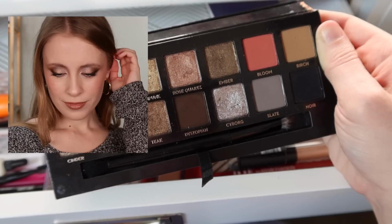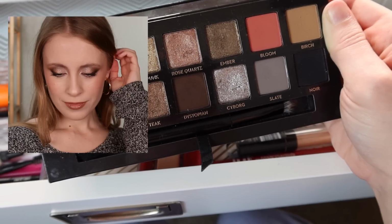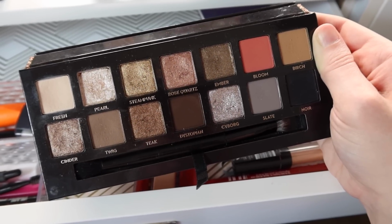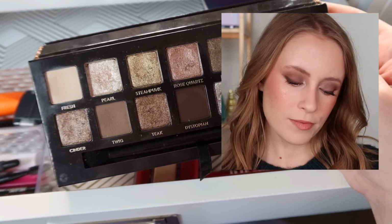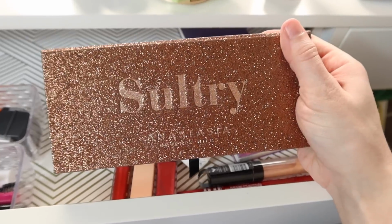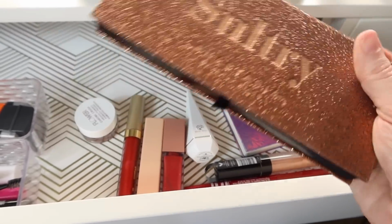And then I also did one of my favorite types of looks where I used both a silver and a gold on my lid. I kind of had the silver fade into the gold. And then I also did a couple of all matte looks. I think my favorite one featured Twig all over the lid, and that was the main shade that I used, and then I think I used Dystopian as my liner. But yeah, I had a lot of fun with this palette in December. I would say that was my most used palette of the month.